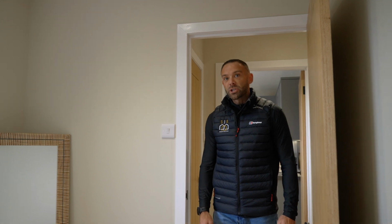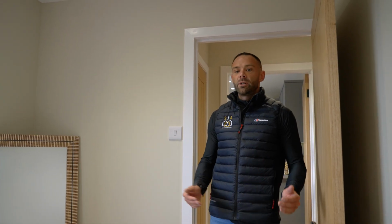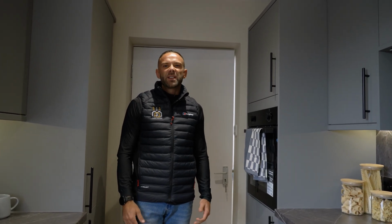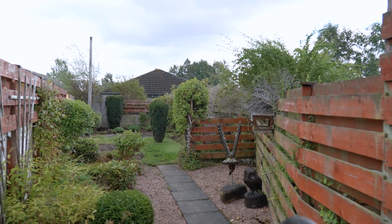This bedroom here is the smaller of the two, as you'll have seen. There wasn't very much to get done in here other than a light decoration, new carpets, and again, a new door. So this property also comes with a decent sized garden. There wasn't much work to get done there. It was basically just a nice tidy up of the garden area so that when the photos were taken for putting it on the market, it looked a lot more appealing.